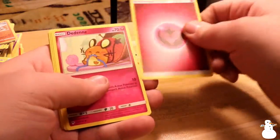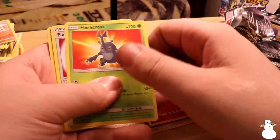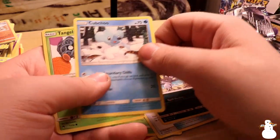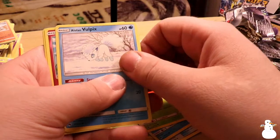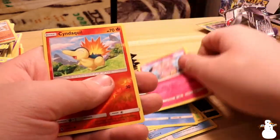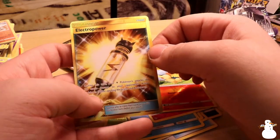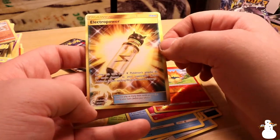1, 2, 3, 4. All right, we have an energy card, Dunsparce, Heracross, Fairy Charm, Alolan Meowth, Pichu, I don't know, Tangela, Alolan Vulpix, Snubbull, a Reverse Holo Cyndaquil, and a Gold Card Full Art Electro Power.